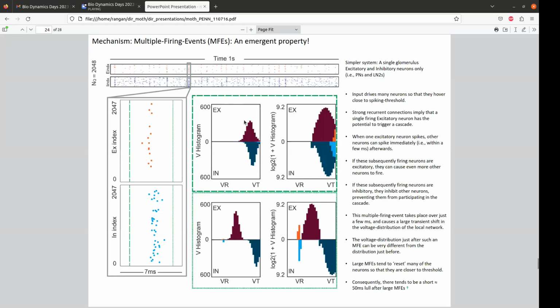So this is a picture of the voltage distribution right here, a few milliseconds before this multiple firing event. And then right after the multiple firing event here, the voltage distribution is shifted quite a lot. The neurons which actually participated in the firing event, shown in orange and blue, aren't that many. They're a modest fraction of the total number of neurons in the population, but the voltages of the other neurons have shifted quite considerably as a result of this volley of causally linked firing.